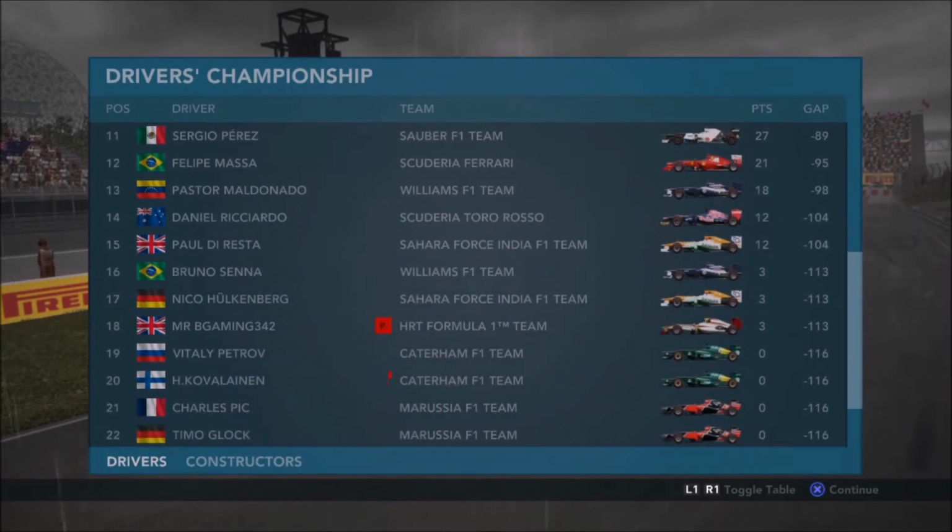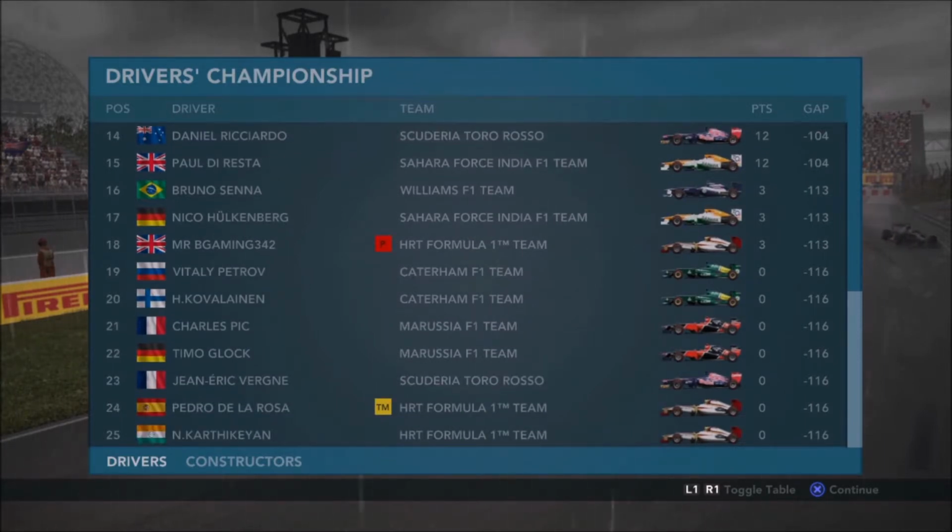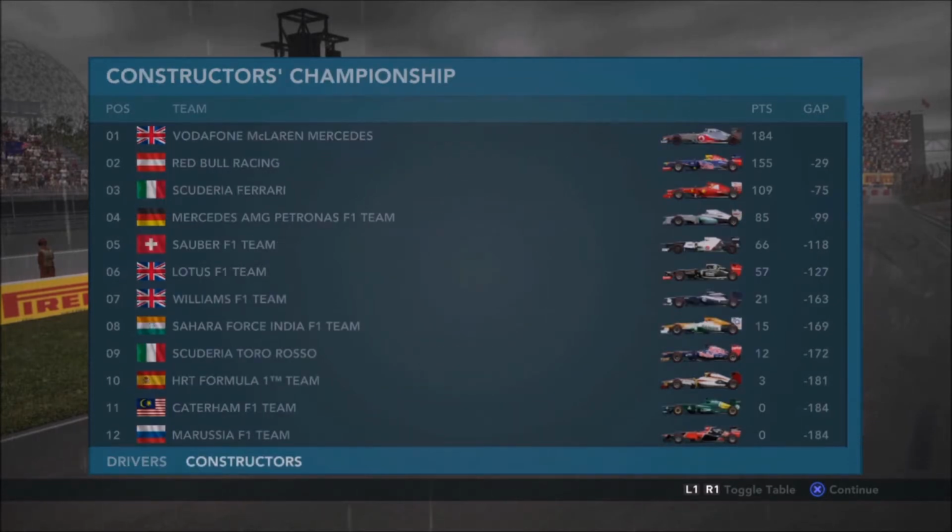While you can see what's going on there. And still, none of the other teams there have scored. While McLaren lead the Constructors' Championship, we have lost our 9th place, which is a bit of a pain. I'd love to get it back. Red Bull are 2nd, Ferrari 3rd. Sauber have re-overtaken Lotus, while Williams are beating Force India.